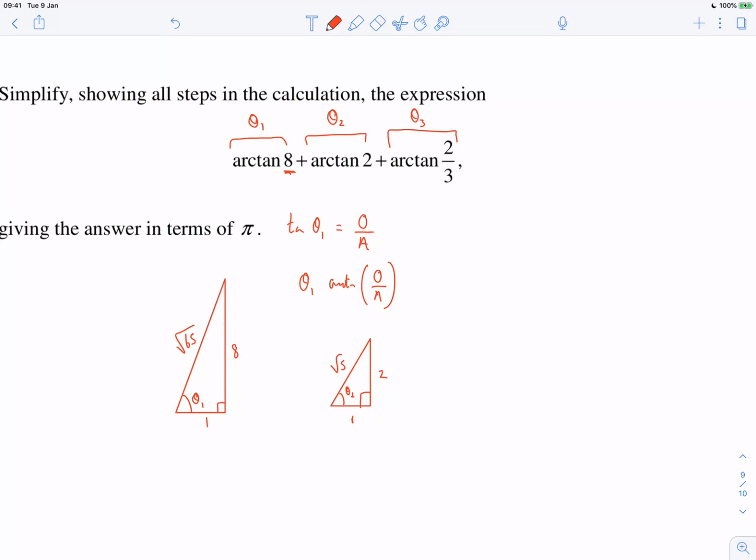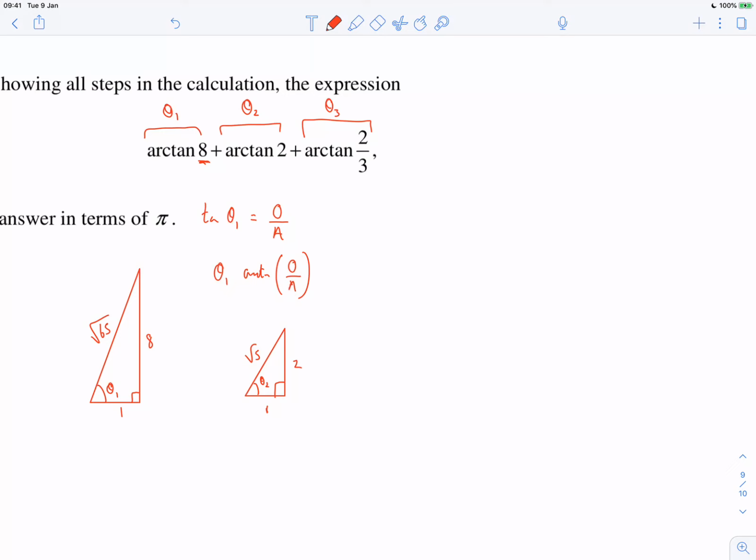Okay. And arctan of 2 thirds. Well, that just means for every opposite of 2, adjacent 3, if this is theta 3, that's arctan of 2 thirds. And the hypotenuse is going to be 3 squared plus 2 squared, which is 9 plus 4, which is root 13.